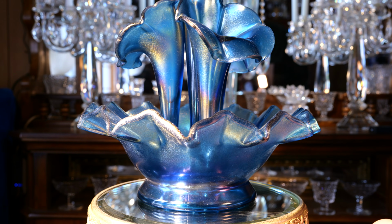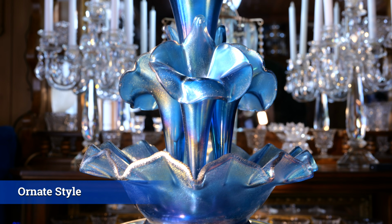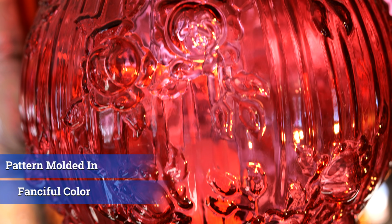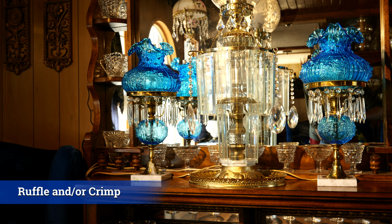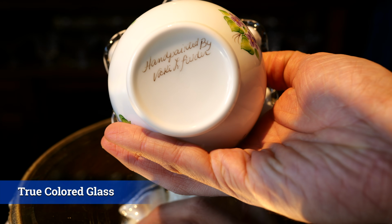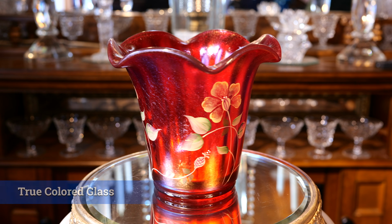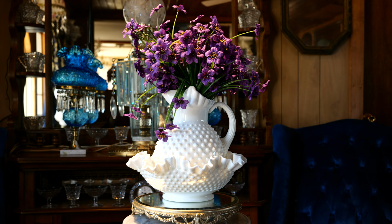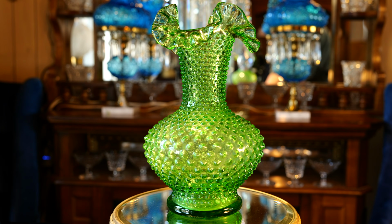So if you come across glass in that ornate, Victorian type of style with some combination of fanciful color treatment, a molded pattern, a crimped top or edge, decoration with artist signature, fully finished in true colored glass, there's a strong chance you've just found Fenton glass. This is a green vase, whereas this is a Fenton green vase.